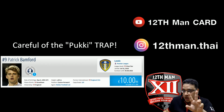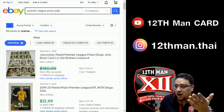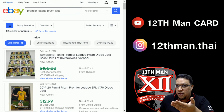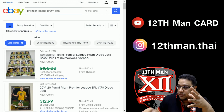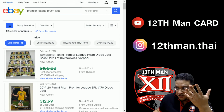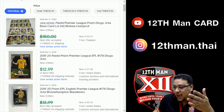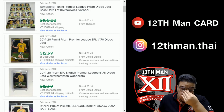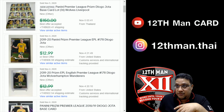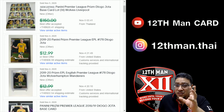Why? I've got a couple of examples here. If you look at someone who's red hot right now, Jota would be a good investment compared to the Pukki trap or Bamford, because I think it's 7 goals in 5 matches, and 16 of his base cards sold for 150. I mean, it's slashed, but it averages around $10 per card. And this card doesn't even have an RC logo. It's probably not even his rookie card. But it's going for crazy money. Crazy as it means for a base card to go for $10.